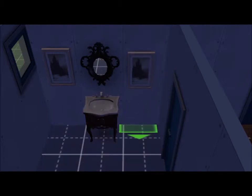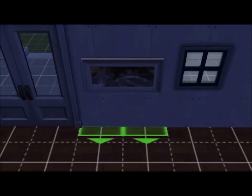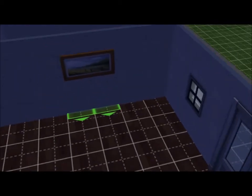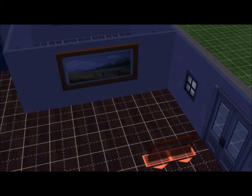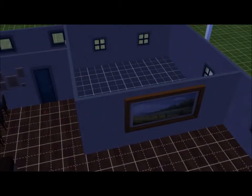I did not like the watercolor. I couldn't find one that matches. So I went with like these mountainscapes because I know my mom loves them. And then I went with this one and some more landscapes. There's a lot of pictures in this house. I will tell you guys that. Some more pictures. Those are just antique photos.